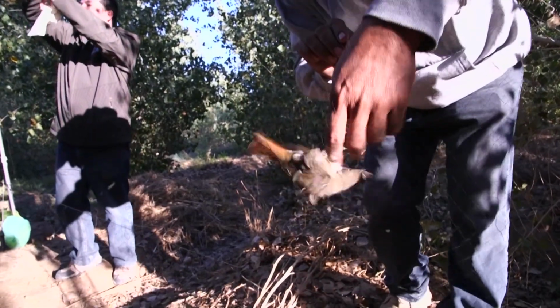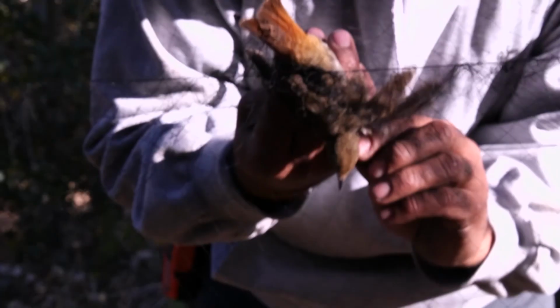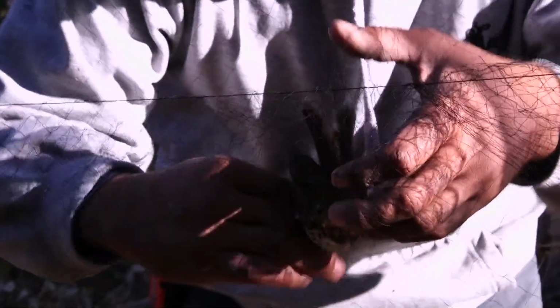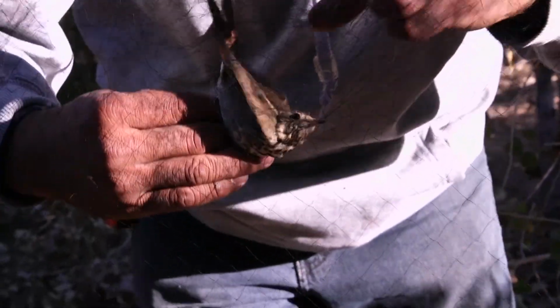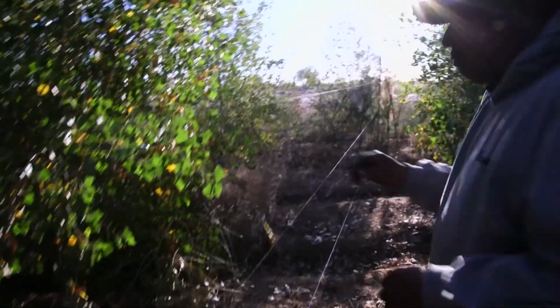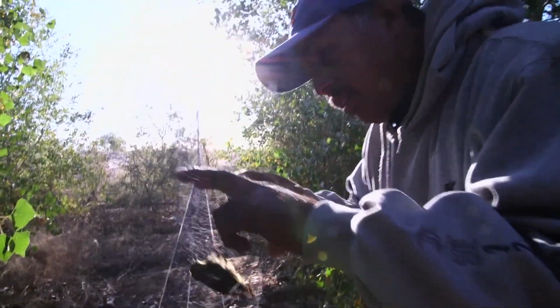One of the key elements that we do as part of the big restoration vision is science and monitoring. We're capturing birds with mist nets and then banding them and identifying the species, their age, their sex, their condition. All of the guys you see here doing the monitoring are from the local community, and they started with us about 15 years ago.